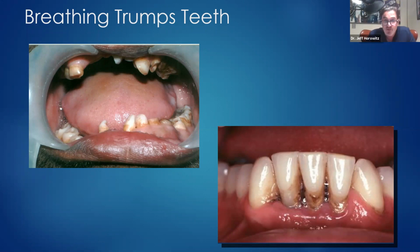Now, teeth are important. I love teeth. I love to fix teeth. I love everything about teeth. I love to keep teeth when I can. But if I have a patient that has sleep apnea and treating their sleep apnea may mean risk to some of their teeth, then that's the patient's choice, not mine.